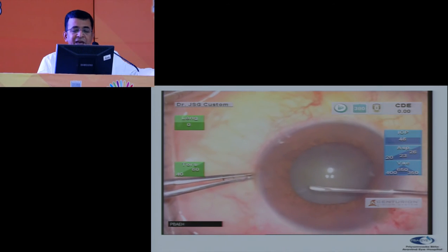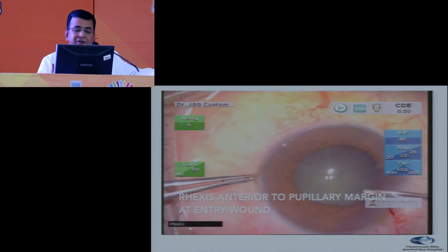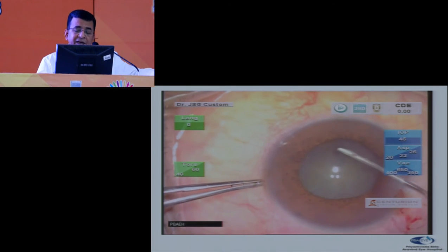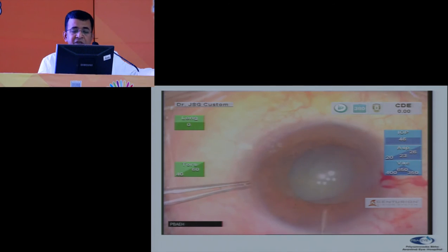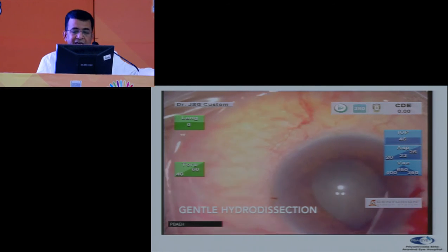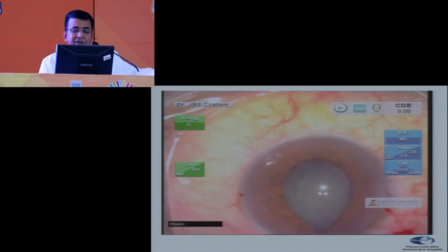Now I perform the anterior capsular rhexis, which I prefer anterior to the pupillary margin, so that when I'm doing the hydrodissection, the nucleus doesn't pop out, and it will increase the chances of the iris coming out of the wound or the side port. So once it is done, I do a hydrodissection, because this is also an important aspect of fluidics, I believe, and to get the set ready before I enter into the surgery.